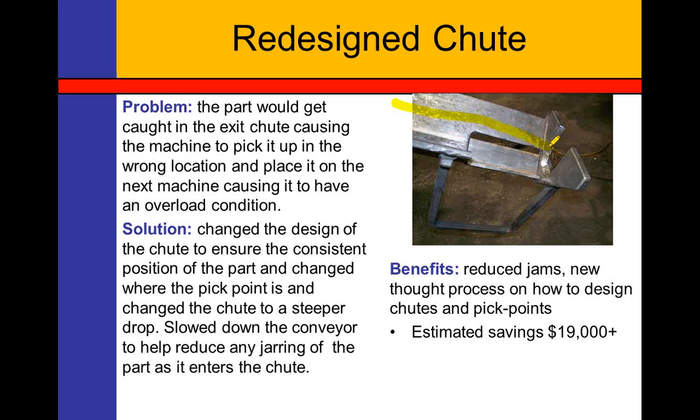So they actually ended up redesigning that entire chute. The pick place for the part was selected to be another area, which caused them to have to create a whole new design for it. And they actually did things like slow the belt down and increase the angle so it would have a better sitting position. It's funny when you think about it, that would actually slow the equipment down to reduce any jams or any breakdowns. And this was a critical point for the team, because this would probably save the company over $19,000 per year.